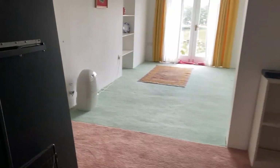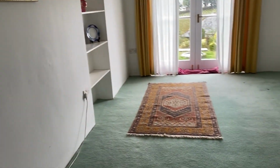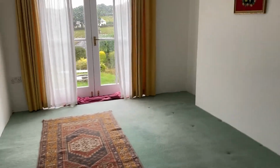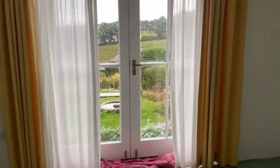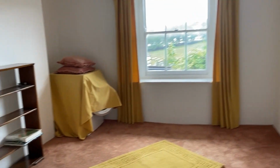It's a good size. You could have a game of ping pong if you wanted. And then you've got this room here, which leads on out into the garden. You see, again, still raining, not stopped yet. And then into another room here, which could be used as a utility or anything really.